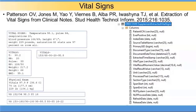Some of you might have worked with vital signs in a structured manner. There are variables that exist there, but not with the breadth or the complexity that you can find in the notes. So here are a few examples that'll show you the complexity of language and how these systems work and how vital signs can be expressed.